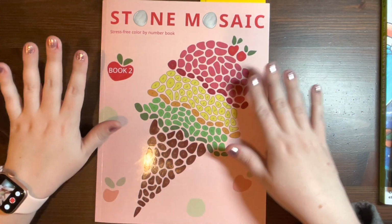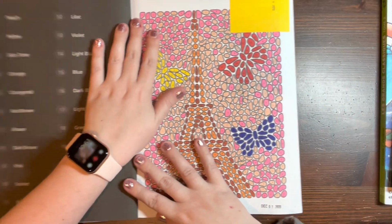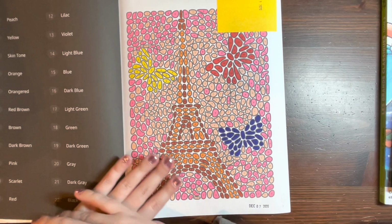Next is a book I think that's going to get a lot of love from me in 2021. This is the new Stone Mosaic book. This is book number 2 by Belba Family. I did a few in here.